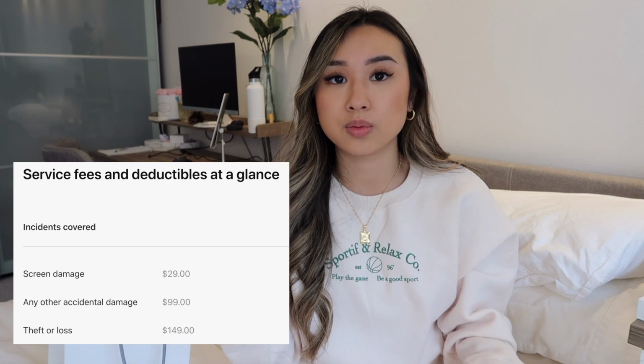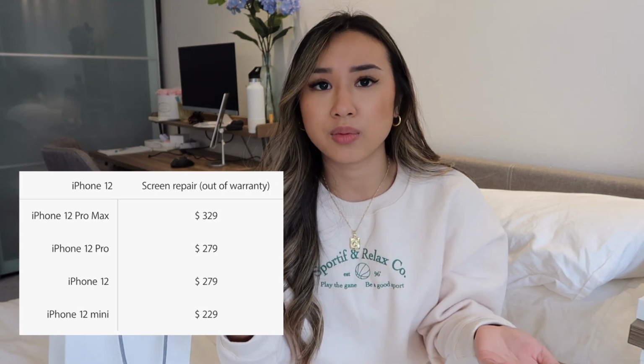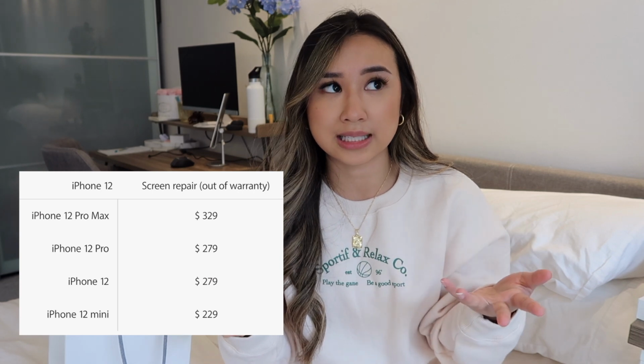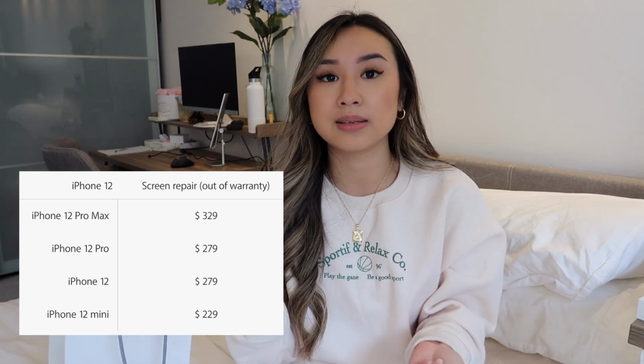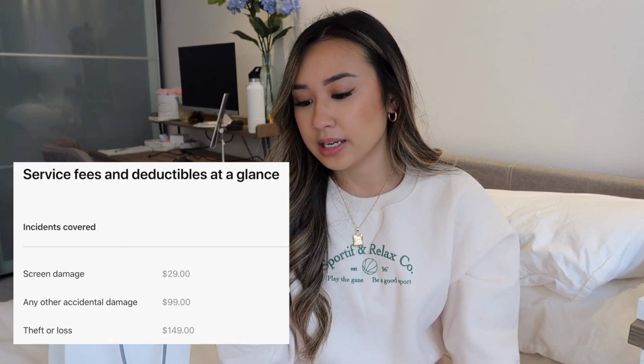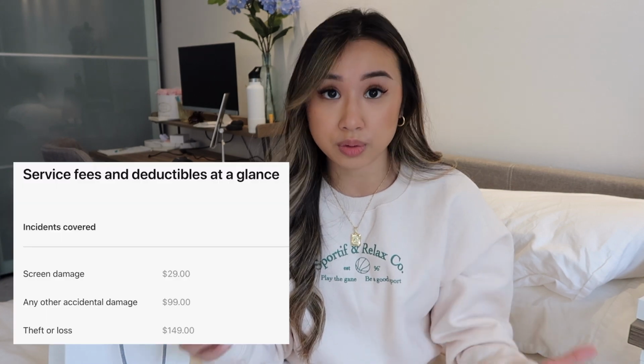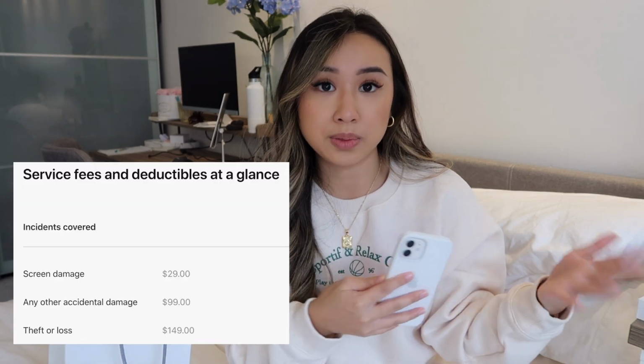So for screen damage, you would pay $29. I know for the iPhone 12, I did look it up really quick, it will run you around $269 for a screen replacement if you damage your screen outside of a warranty. Then it's $99 for all other accidental damage. I think it's like if you ding it or anything and you want to switch it out or something like that. And then it is $149 if you lose the phone after paying into the warranty, and then you can get a new phone.